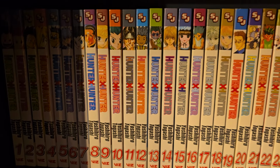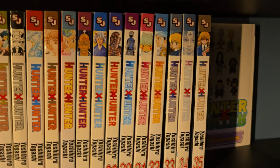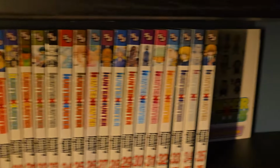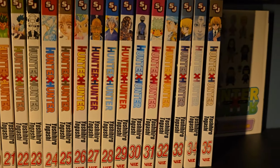Now, Hunter x Hunter, I also get asked about a lot, and I am missing volume 37. I gotta get on that. I think even volume 38 is out by now. This shelf is gonna be dedicated to Hunter x Hunter because I know it's gonna fill up the entire thing. So I just left it by itself right now.